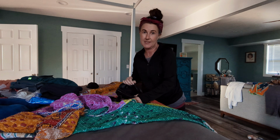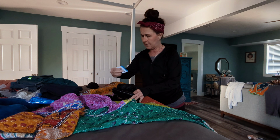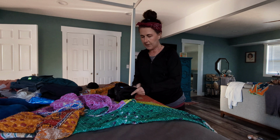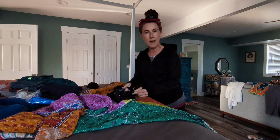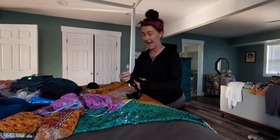You're seeing me experience this live. I haven't looked at this bag, I just barely got it in the mail. This has a little pouch right here that you could put stuff in. Little pouches in here. I'm thinking my battery pack, my phone, all of that can go right there. This is really a good bag. I'm so excited about it.